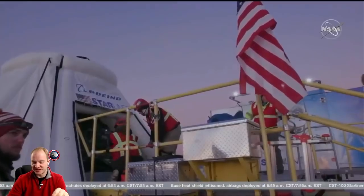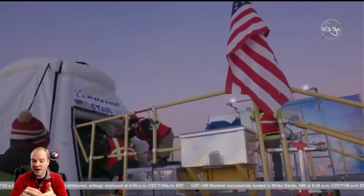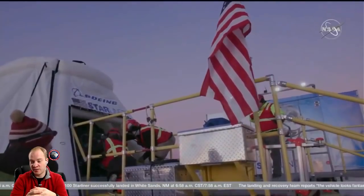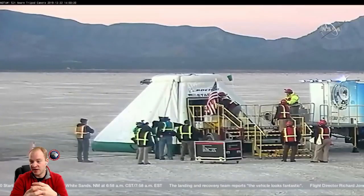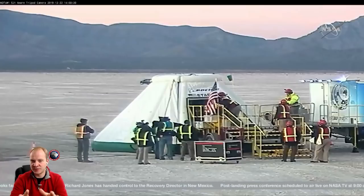So one thing that's interesting at this point, like I said, Boeing is required to be able to get that crew out of the capsule within 1 hour of landing. And we are now past that mark. It's been on the ground for over an hour, and the hatch is not open at this point. So we're very close.